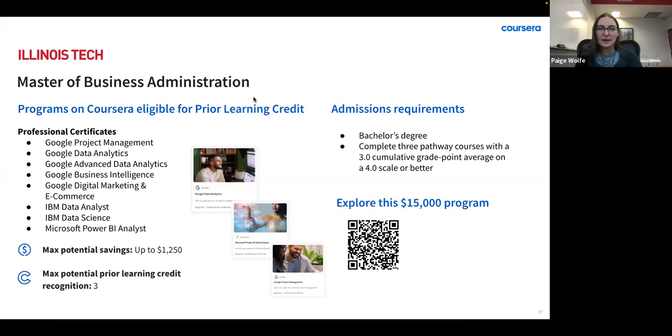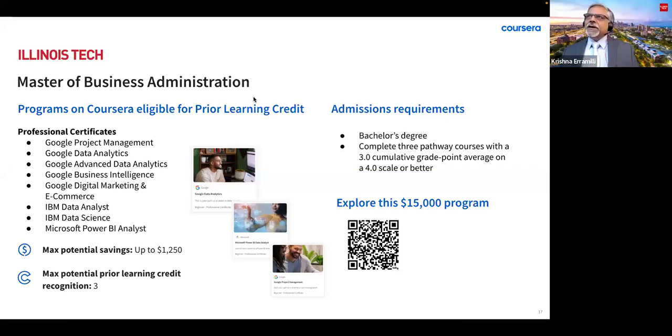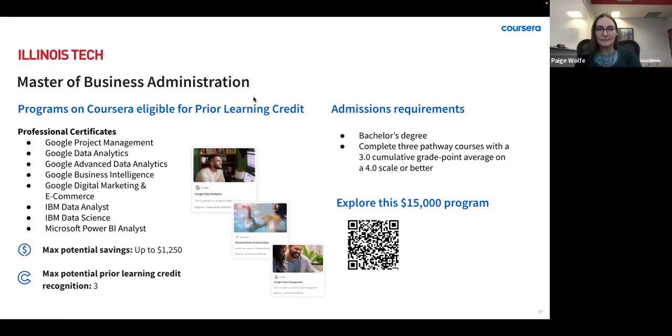Here's a question that might be either for Norma or Krishna. For the MBA, can a certificate replace 3 credits from the post-pathway courses rather than the specialization courses? That can be decided on a case-by-case basis, depending upon which particular certificate they're bringing in. Right, it needs a case-by-case analysis. But I'll be happy to look at it.